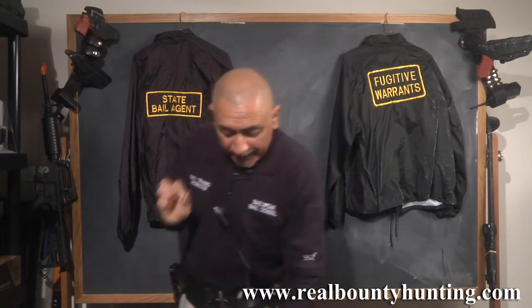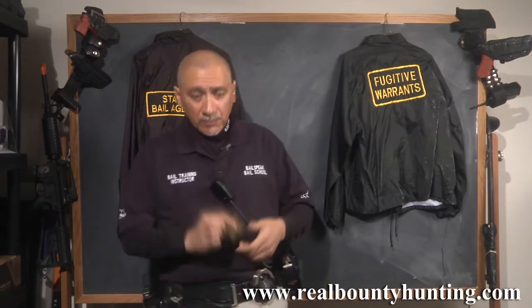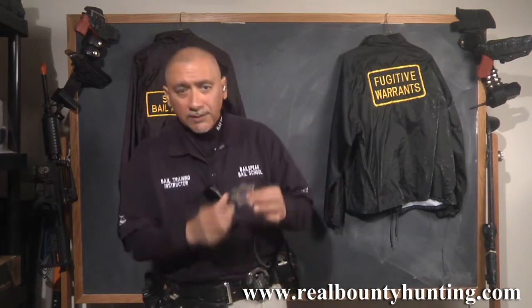Now, in conjunction with that, rather than have really super expensive or cheap badges, here's a subdued badge that also says civil contract enforcement agent. It goes with the subdued back patch. Don't like that? We got the color version. Put it right there. You got it in color, and it says exactly what you're doing. You're not confusing the public.